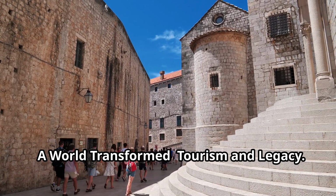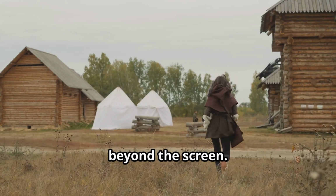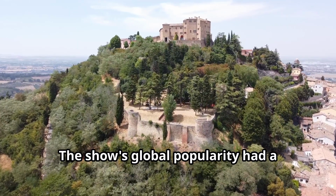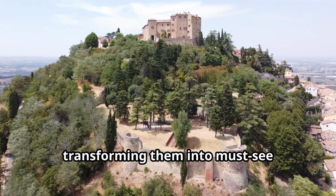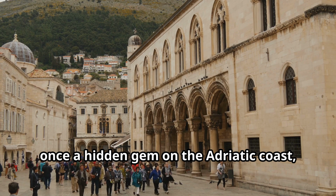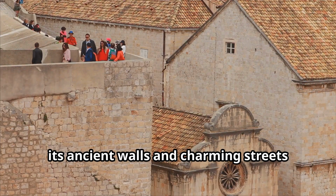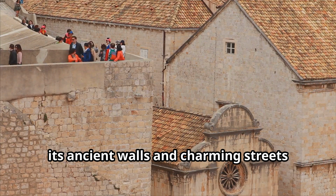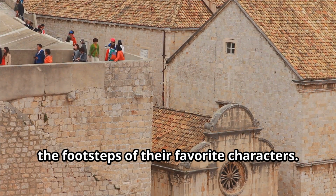A world transformed: tourism and legacy. The legacy of Game of Thrones extends far beyond the screen. The show's global popularity had a profound impact on the filming locations, transforming them into must-see destinations for fans worldwide. Dubrovnik, once a hidden gem on the Adriatic coast, became synonymous with King's Landing, its ancient walls and charming streets now teeming with tourists eager to walk in the footsteps of their favorite characters.